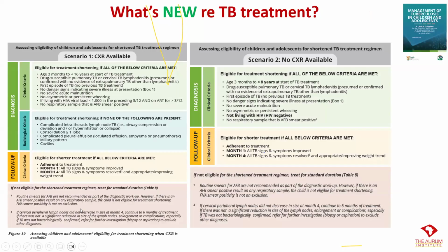The reason that it matters if there's a chest X-ray, you need to know, is there any chance that this child has got some causes of severe TB? So does this child have lymph nodes that are blocking an airway? Does this child have cavities? If any of those, they wouldn't be eligible for treatment shortening. That's why if there's a chest X-ray available and we can be sure that things don't exist, we're a little bit more lenient on who would qualify.